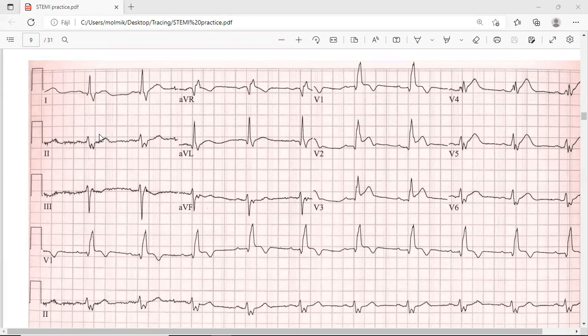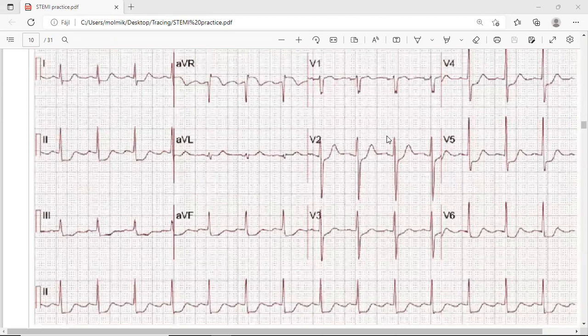All right. Is there any pathological Q wave? I don't see one. No. ST elevation? Yes, we do have it in V1, V2, V3, V4, maybe in V5 as well. So this means this patient has an anterior MI as well. Okay, so bifascicular block and an anterior hyperacute MI. This is what we diagnose, okay? Yes. All right.